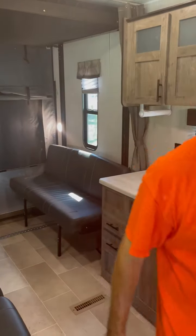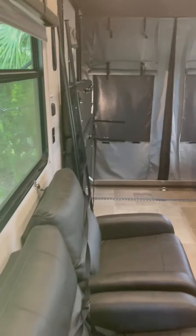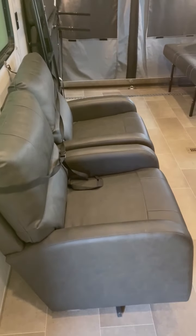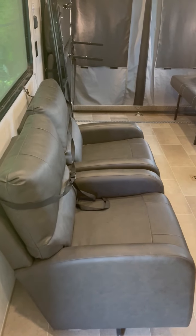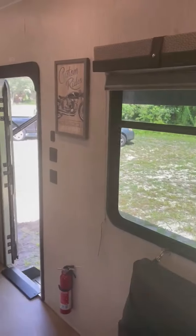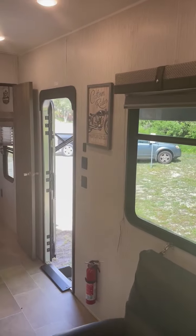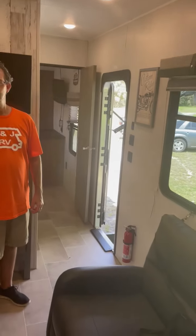So quite a bit of living space. You can certainly take these chairs out. So you've got tie down space actually for 2 bikes. The folks that owned this previously, as you can see, they kind of like their bikes. They had 3 bikes in total on one trip. Yeah, said they carried 3 motorcycles in here at the same time.